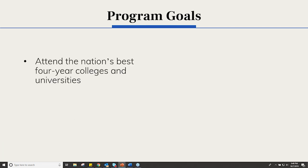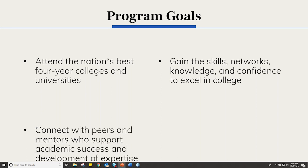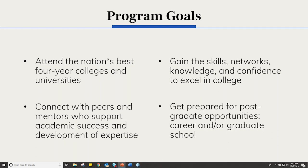What we want you to do in the Cooke College Scholarship Program is attend the nation's best four-year colleges and universities. Access to those colleges and universities is very important for us. We want you to be able to gain skills, networks, knowledge, and confidence to excel in college. So that's where our advisors are coming in. They're there to help you succeed. We have a wonderful network, so we want you to connect with peers and mentors who support that academic success and the development of your expertise. And we want you to get prepared for postgraduate opportunities. So like I said, that's where you're going to be advised on your career and or graduate school goals.